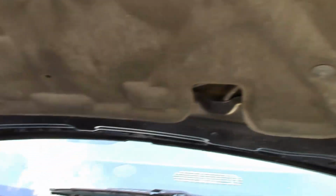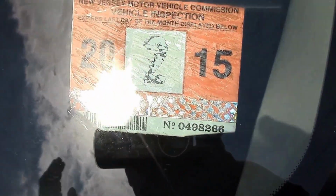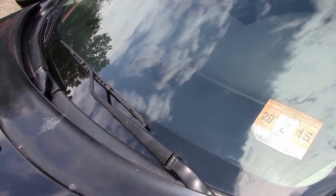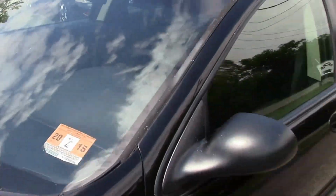Oh, let me show you underneath the hood. Alright, we'll close this baby up. There you go, and the hood's in pretty decent shape, with, like I said, its obligatory stone chips. And it looks like it's got a valid New Jersey State inspection sticker until February of next year. So that gives you probably a good 9 or 10 months if you live in the state of New Jersey before you have to get the car inspected.